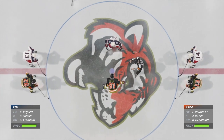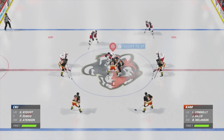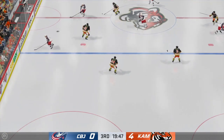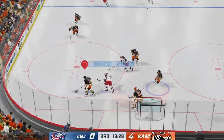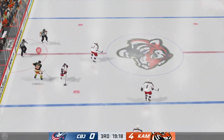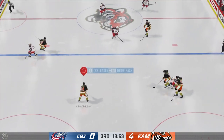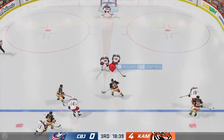Okay, guys, so we are about to start the third period. Hopefully the last period that we will be playing. Killing these boys. Thank you. How do you see things? Kamloops doesn't need to score any more goals. They've got a comfortable lead. They're in the position where they can't give away anything. Don't let your opponent climb back in this.